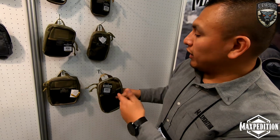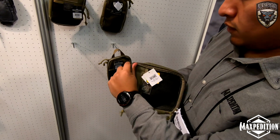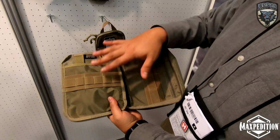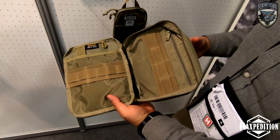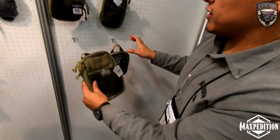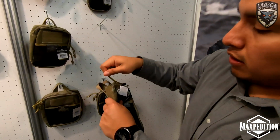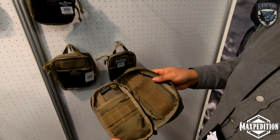And we make them in different layouts, different sizes. As you can see here, the layouts will be a little bit different. This one has a horizontal, one vertical panel, but the organization in terms of everything is relatively the same. You're going to have a very similar layout regardless of whichever one you grab. So if I grab this skinny one, same thing.